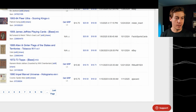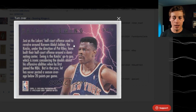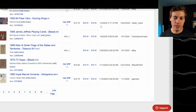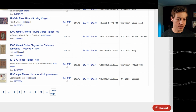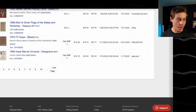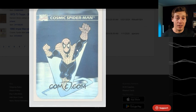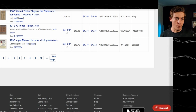Scoring Kings, Ewing. I know the MJ is incredible in this set from my Junk Wax series videos, so I saw this on here and took a chance. 14 to 19 bucks. McFarlane and Welsh on this side of things, 20 bucks. Utah, 20 bucks. Kareem with Wilt, 19 bucks. Nice there. Hologram of Spider-Man. These holograms do well in the non-sports series videos, so I wanted to take some chance at 19 bucks. We'll go one more page.